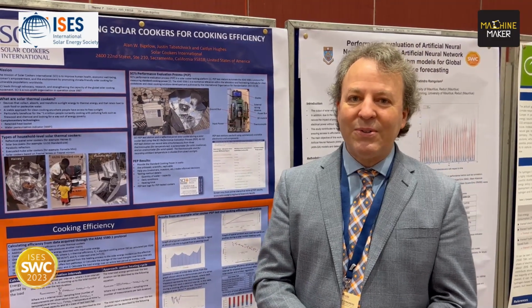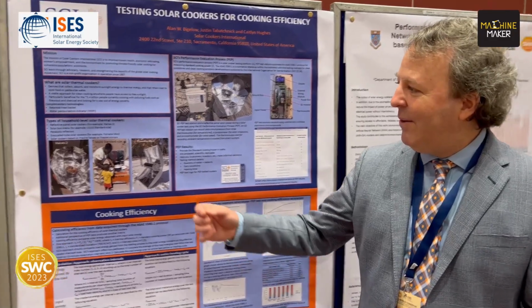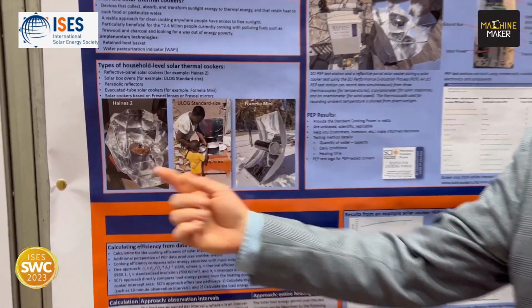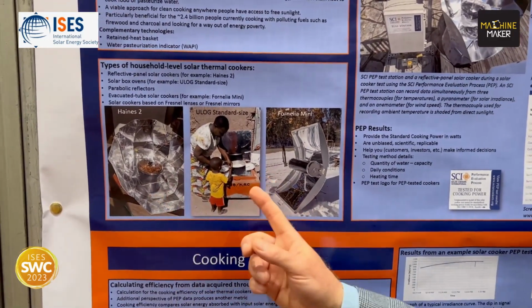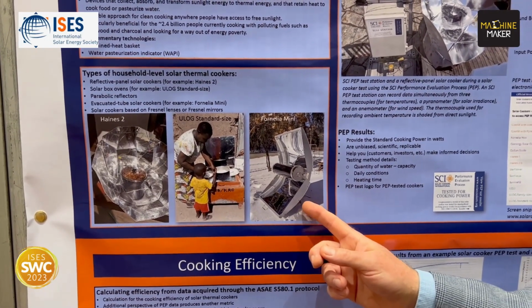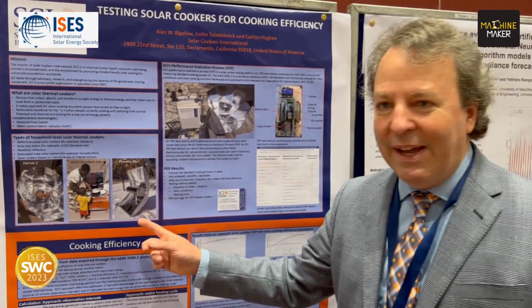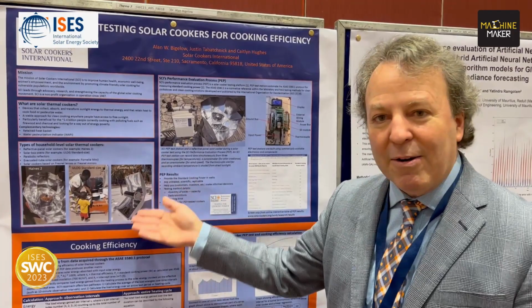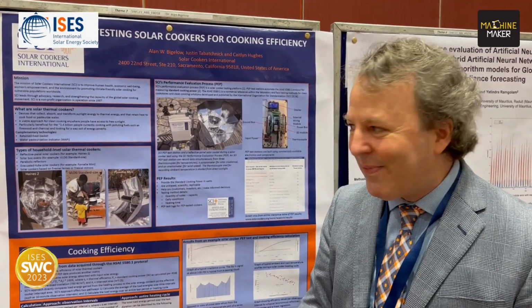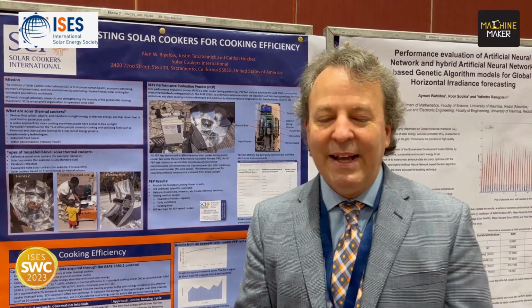The solar thermal cookers come in various types. So we have several types shown here. We have a reflective panel cooker. We have a solar box oven. And this happens to be an evacuated tube solar cooker, which is extremely powerful, and it has a parabolic trough as a collector. So these are some of the solar cookers that we have tested at SCI. Solar Cookers International, SCI, no longer manufactures solar cookers.